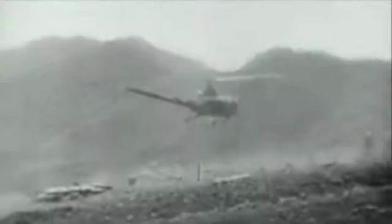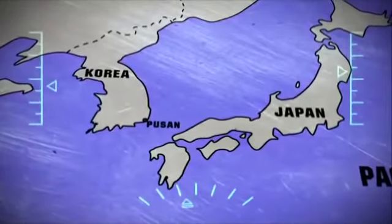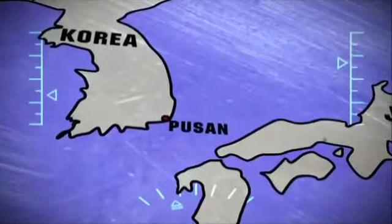Korea sees SkyRaiders thrown into conflict, where they play a major part in the war. The aerial war is shared between generations of aircraft. Jets are deployed, but their need for long, straight runways hampers their effectiveness, especially in the frantic early days of the war. The North Koreans sweep the peninsula and capture all but the tiny pocket around Pusan, surrounding U.S. forces.